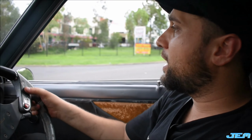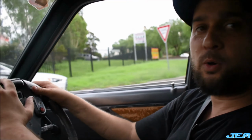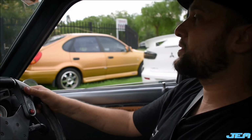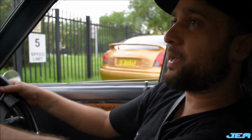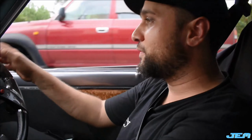But having this car for me, it wasn't about that. I've got other cars for that. This was about living the old school, having the problems. It took me back to my early days, backyard days where we didn't know much and we could only work with cars. Whatever went wrong, we'd work it out and fix that.